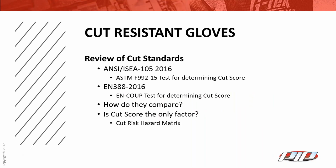So what are we going to look at? We're going to compare the standards, testing methods, and explain cut ratings and how to make sense of the labels. In my many years as a safety trainer or manager, I can think of 2 different times where I ordered the wrong cut level gloves. And either myself or someone noticed, after a while of actually using them, that I had misread the labels. So we're going to help you to do a better job than I've done in the past.